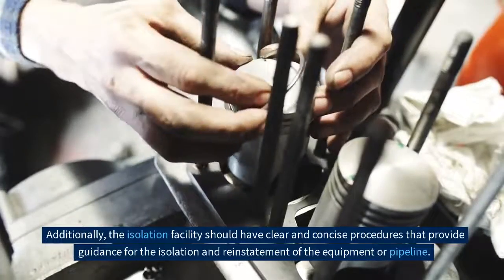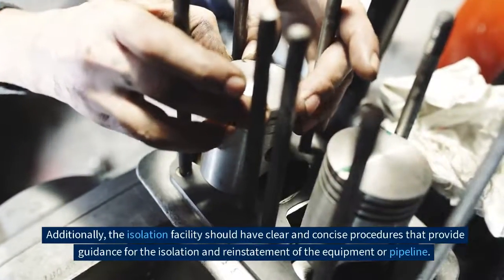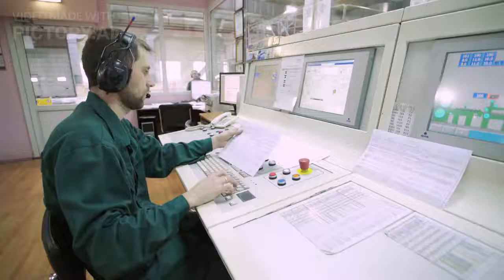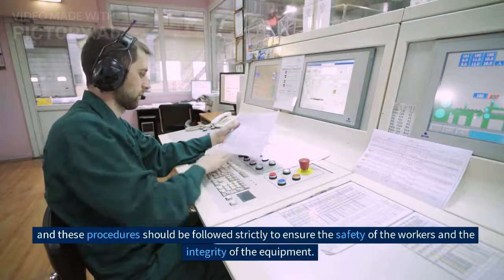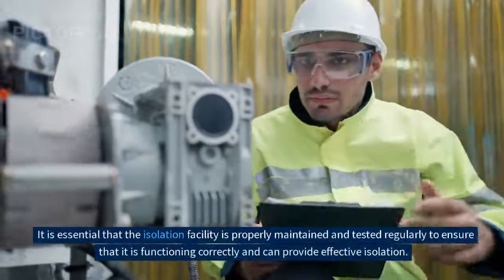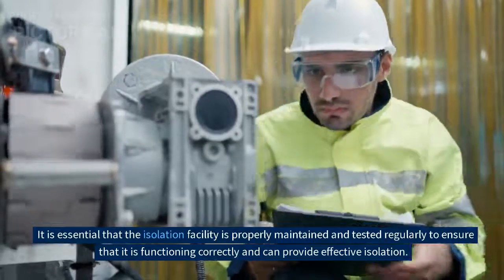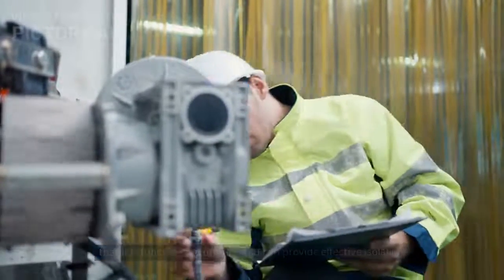Additionally, the isolation facility should have clear and concise procedures that provide guidance for the isolation and reinstatement of the equipment or pipeline. These procedures should be followed strictly to ensure the safety of the workers and the integrity of the equipment. It is essential that the isolation facility is properly maintained and tested regularly to ensure that it is functioning correctly and can provide effective isolation.